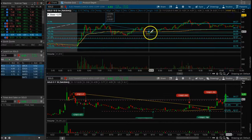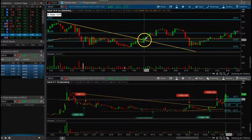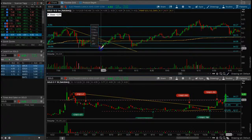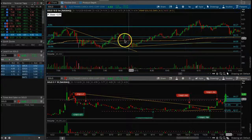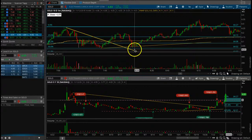Anyway, so we want to do the same thing. We're going to be tracking the lows. In this case, we have a perfect break here. And then we start making higher lows here. And then we have this triangle formation as well. Same thing. It opens below, closes above. And then you get that perfect entry here.